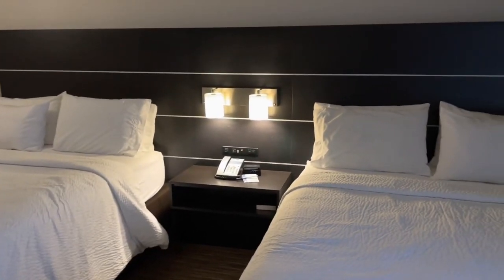This suite was about $145 a night plus taxes. It was slightly less expensive than that on the weeknights we were there, but a little more expensive than that on the weekends when we were there.